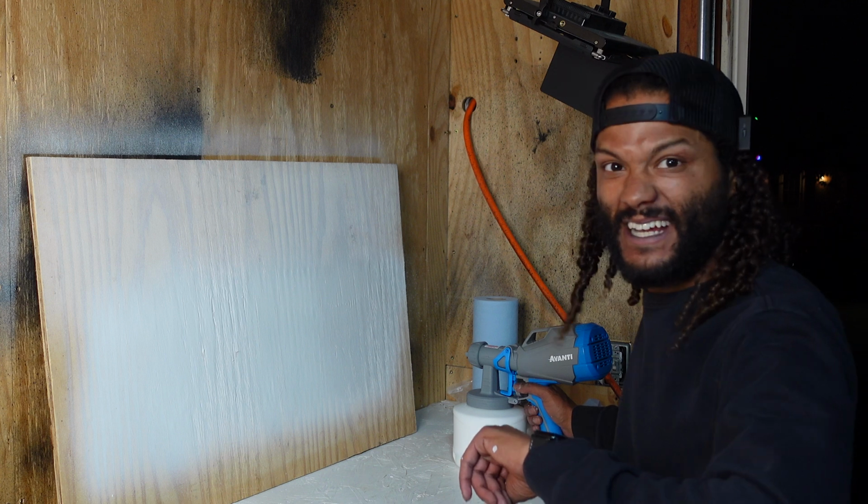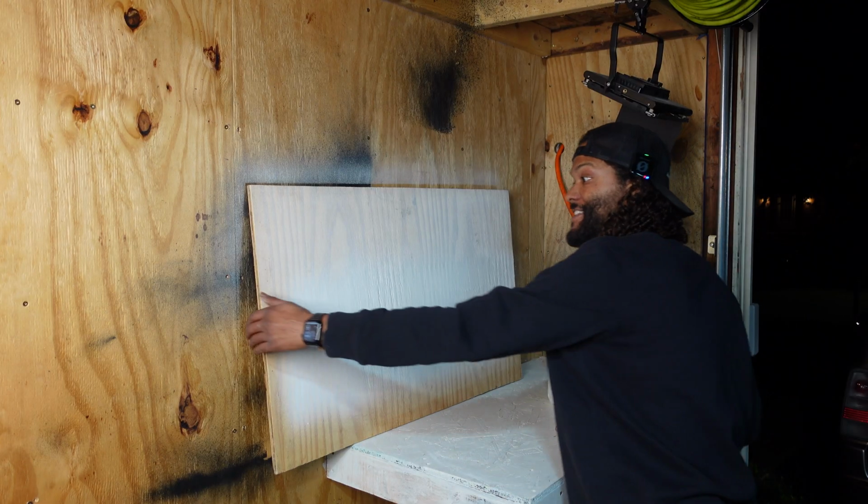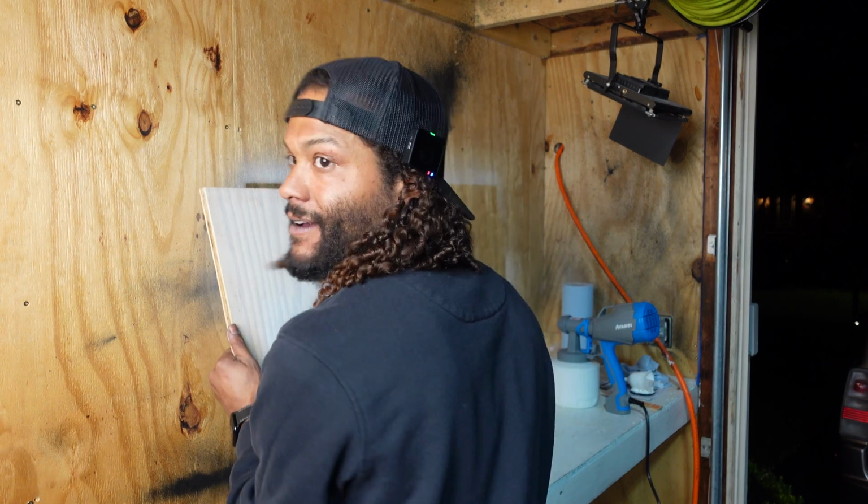It's already getting to be almost 9 o'clock. I've been messing around for way too long. So anyways, let's get this little test piece out of the way, and let's start getting rid of this black.